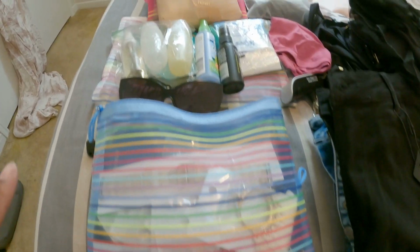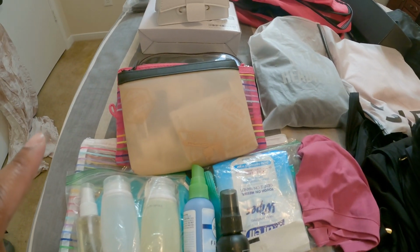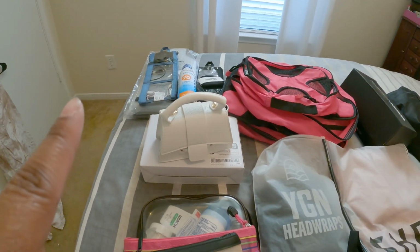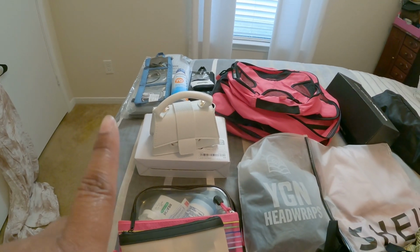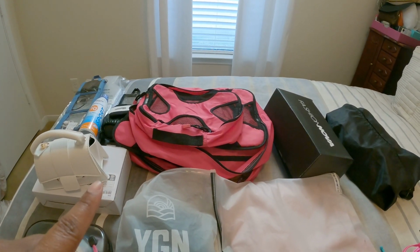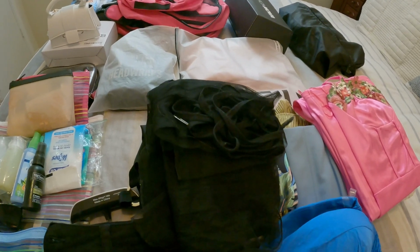My jewelry, some toiletries, my medicine bag, never leave home without it. My purses that I plan to take, some wine bags, some tech stuff, bags. I have my packing cubes, my swim cap. I need to put this away. I got some swims out and a cover up.